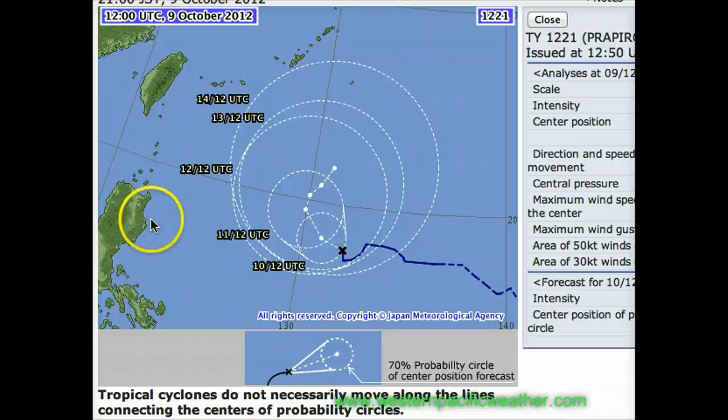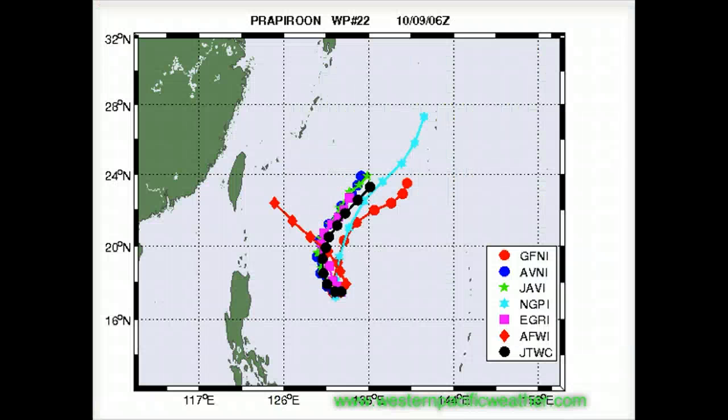Yet most of the models do indicate this track will continue to hold true as it continues to linger. Now, I do say most of the models. There is one here, the GFDL, not really the best model for tropical tracking, but it does pull off there quite anomalously towards the northwest. Really kind of want to count that one out.